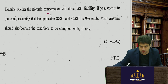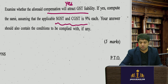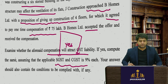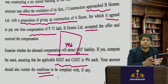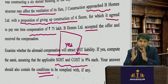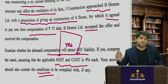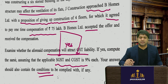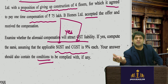Examine whether the aforesaid compensation will attract GST liability? Answer is yes, and compute the GST liability. So on 75 lakhs, you will have 9% CGST and SGST. Conditions to be complied with also. So what are the conditions? A proper invoice has to be created, an agreement has to be created, and the agreement and the invoice have to be linked with each other, that pursuant to this agreement we are paying you so much, and then these are the details. The other condition is simple, that you have to file your GSTR-3B.